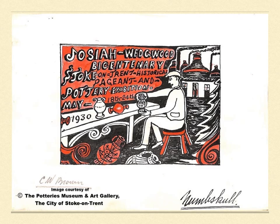This is a poster design for the Josiah Wedgwood Bicentenary, which was in 1930. C.W. Brown entered a competition and won with this particular poster. He entered with the alias Numbskull. Maybe that was well named. If you look at exhibition, it's got no H.